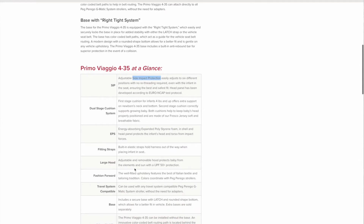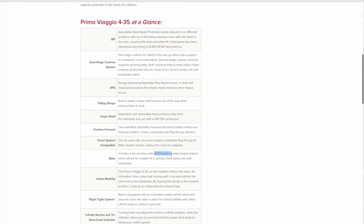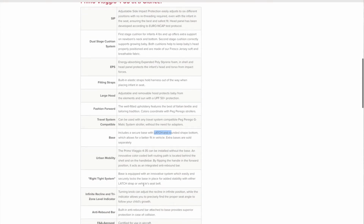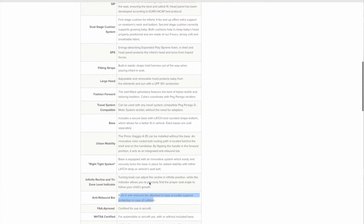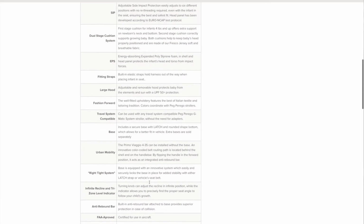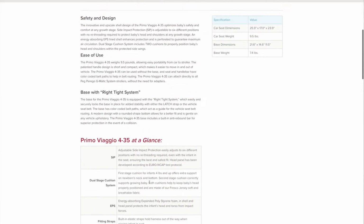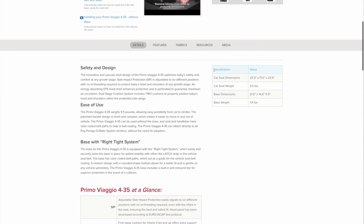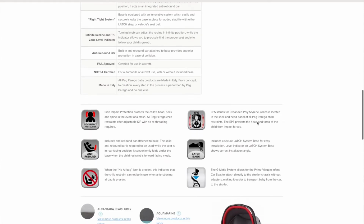It does have two really great features, including that load leg system that we were talking about, but it'll also have an anti-rebound bar, which again just keeps baby's seat from being bounced around as much. It does have a really easy installation process, but the downside is it is the heaviest of all the car seats. So the total unit is about 21 pounds. If I had to guess, the carrier itself is probably going to be around 9 to 10 pounds.